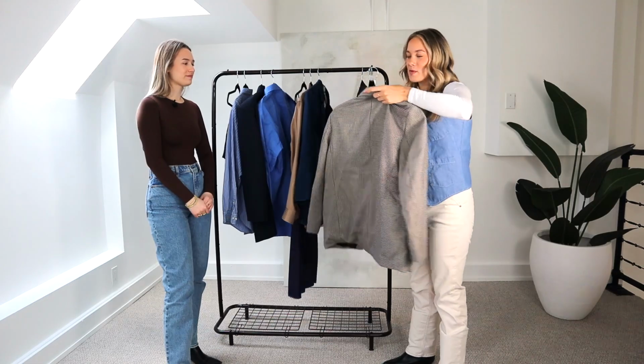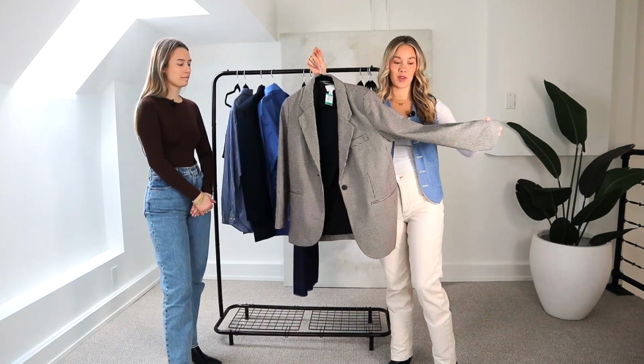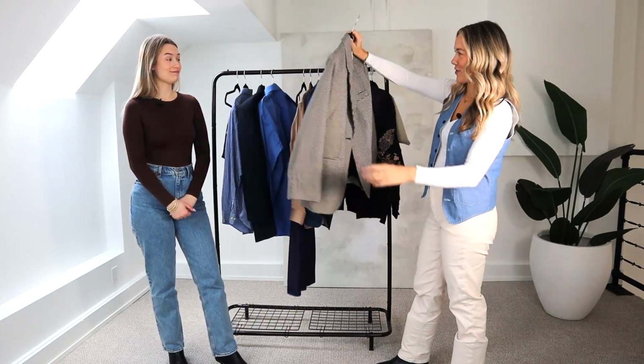Yeah. I picked up a blazer as well. This one's just a really fun houndstooth, cream and black, just super fun, and it was really soft. I love a soft blazer. Oh my gosh, I didn't even realize this was from H&M. This is $8.99. Wow. That's pretty good.